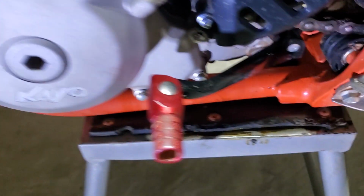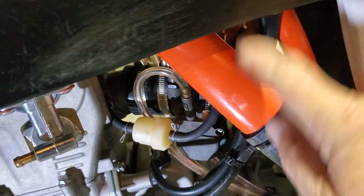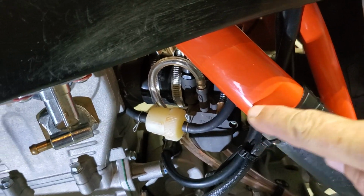There you see, dual spar. There you go down there, very KTM-ish. 100% KTM right there. The twin spars like that. This frame piece is oval. This one is round.